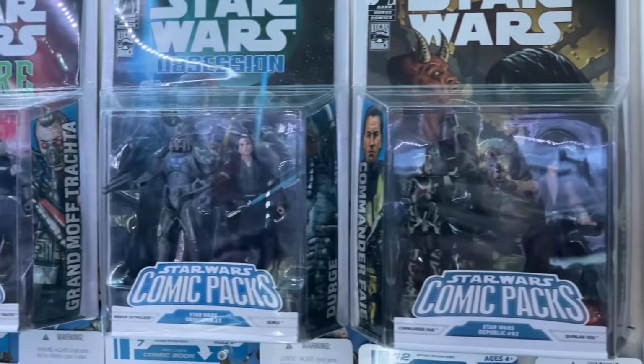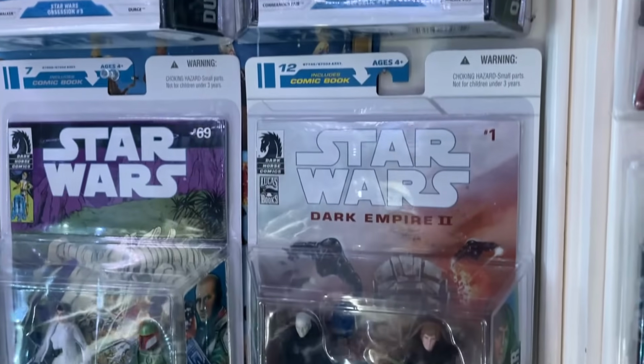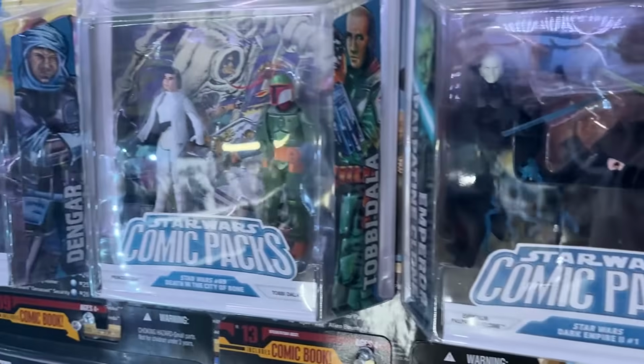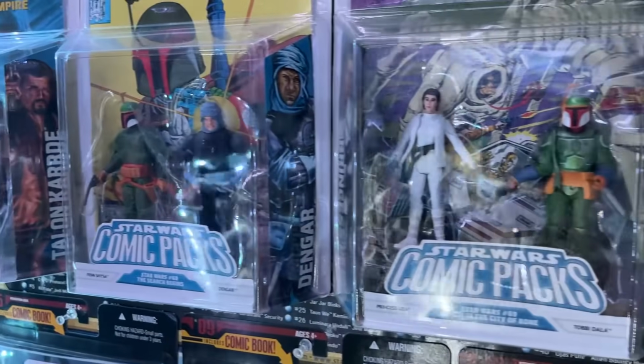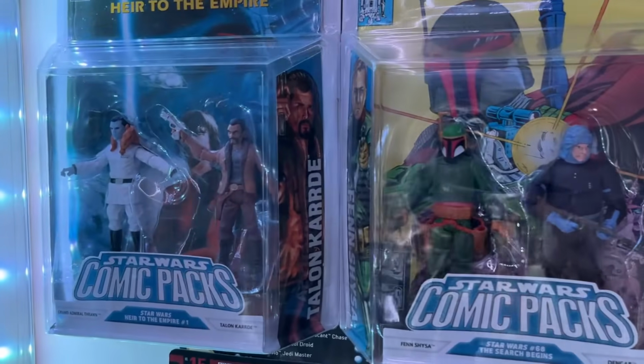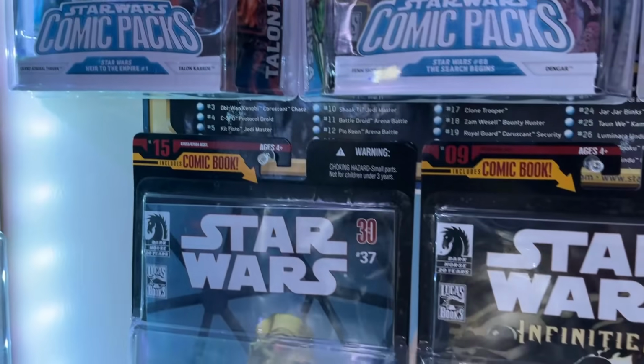You can see some characters, popular ones through the comics over the years. And again, this is a way for Hasbro to release characters that we normally wouldn't get. And here we are, we get different versions of them, as well as different color patterns on famous characters through the comic packs. And of course, famous characters from the expanded universe.